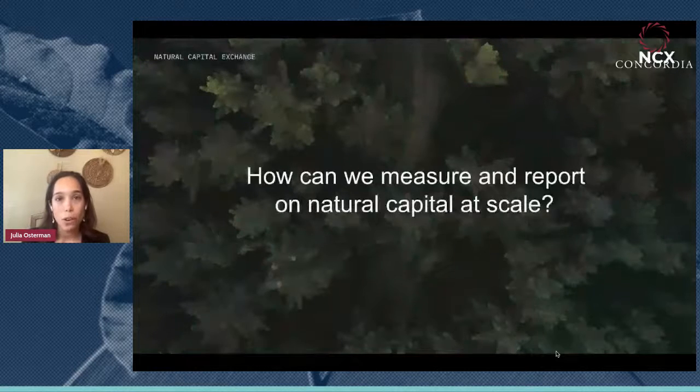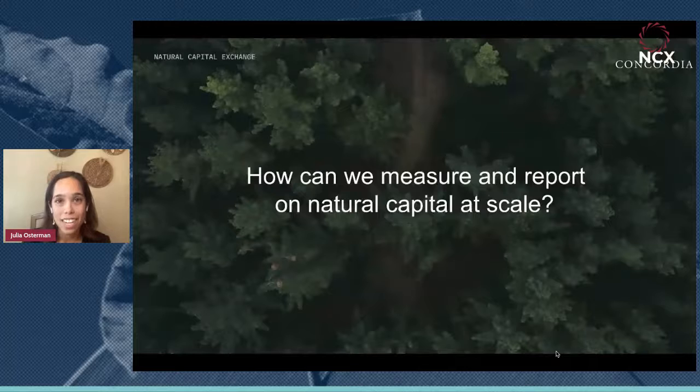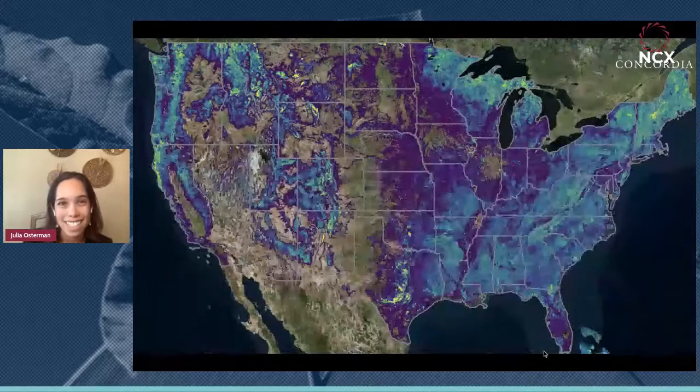And we all know that there's an increasing recognition that natural capital, or the values that forests provide, are critical to solving challenges like climate change, biodiversity loss, and creating a more sustainable future. But to date, it's been really hard to measure and report on those values. So how can we use machine learning and data and remote sensing to measure and report on natural capital at scale, to direct investments to this critical part of making our ecosystems more sustainable over time? Well, that's where NCX comes in.